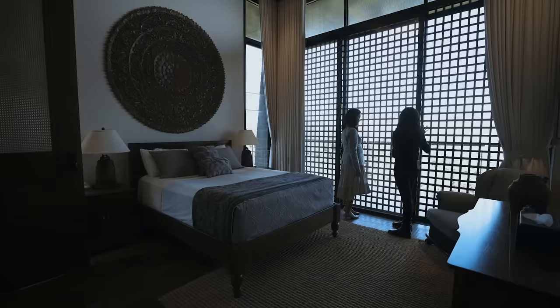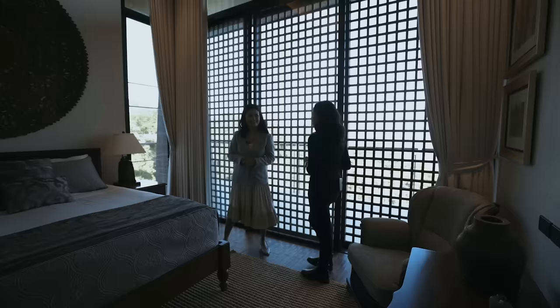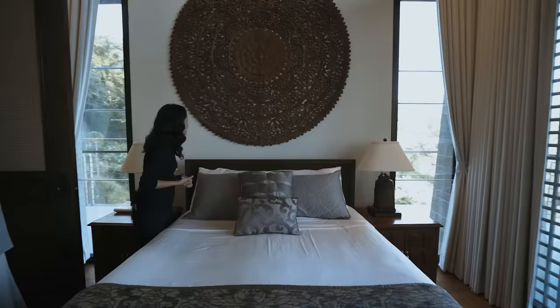Oh, wow, that air. This is not at the corner of the lot, so your view is more of the trees. Just the trees and a bit of the lake. Yeah, a little bit. It's still more than most houses. I love this, though. This rosette's amazing. I wonder if it's an antique. It almost looks like an antique. It's so intricate.